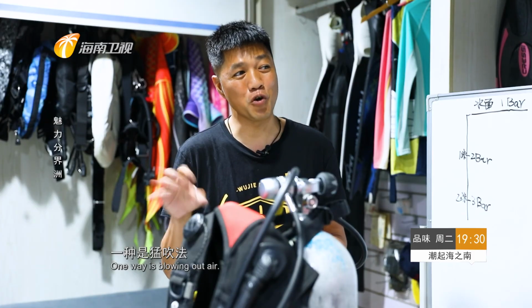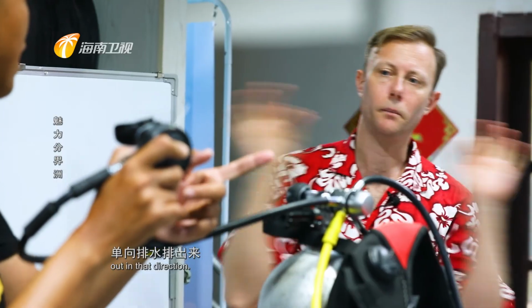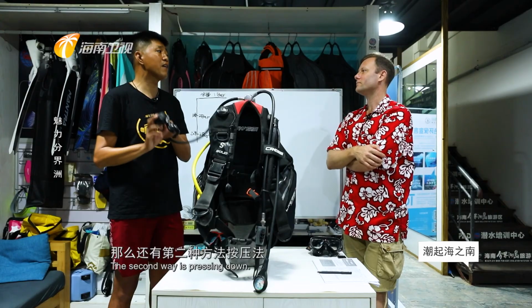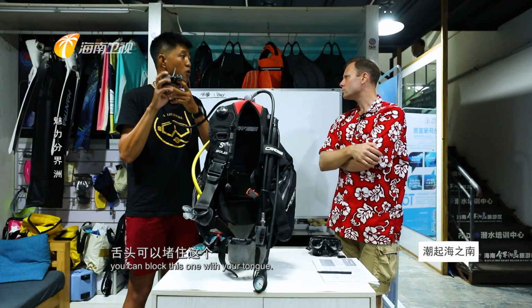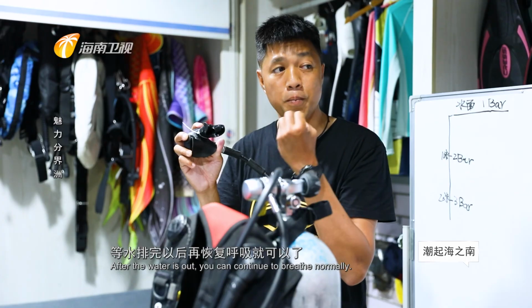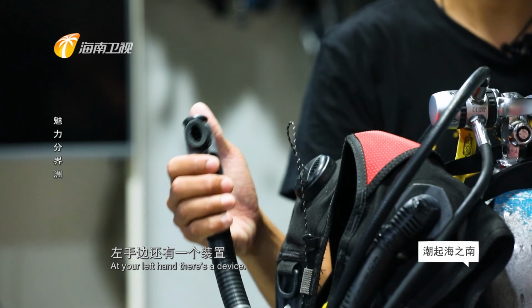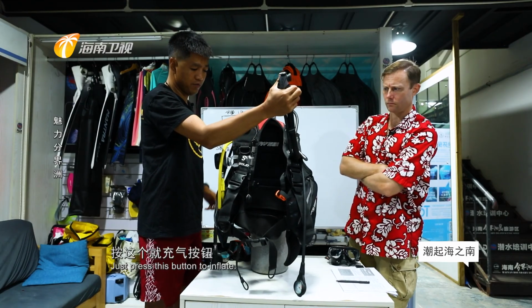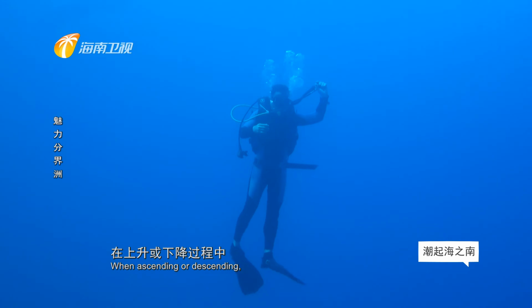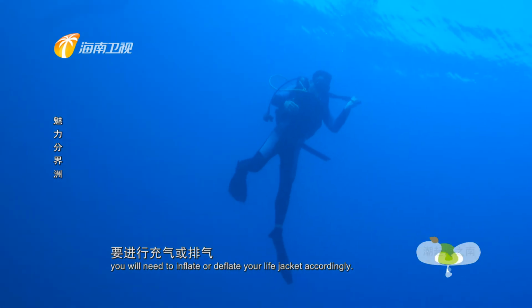When ascending or descending, you will need to inflate or deflate your life jacket accordingly.